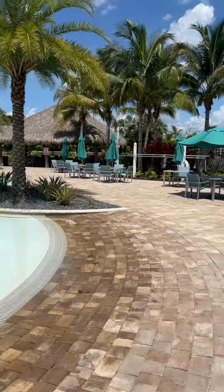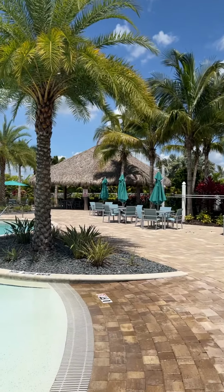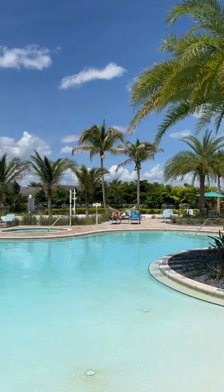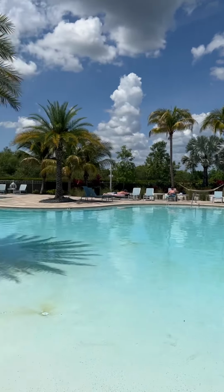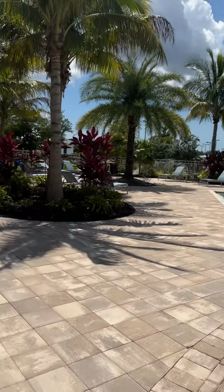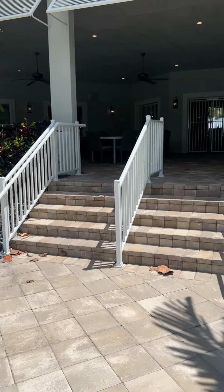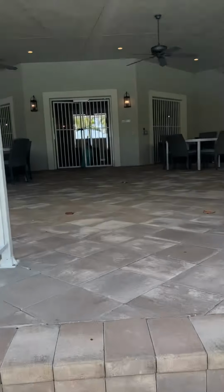Look at that cool tiki bar area. You can barbecue and stuff like that. This is a really nice community here. And they've got some hammocks over there. They've got a little beachy area back there. And they got hammocks where you can just hang out. Beautiful, brand new, of course, furniture, because this is a new community.